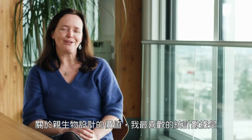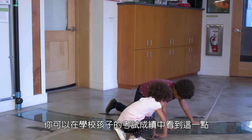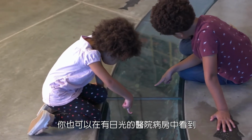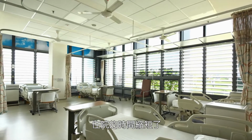Some of my favorite statistics about the value of biophilic design are that after people spend just 1 hour in nature, they are 20% more productive. You see that play out too in test scores for school kids, and you also see it play out in hospital rooms that have daylight. You see a reduction in painkillers, and you see a reduction in the length of stay.